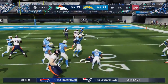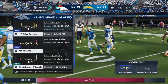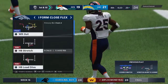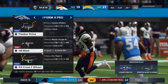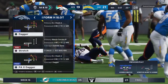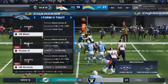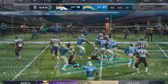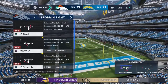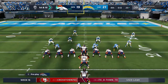This is Melvin Gordon, and he will have the first before he's brought down right on the chalk of the 20. They're able to convert with a gain of 4. They still got 2 timeouts. Got to start using them, don't they? You absolutely have to. You save them for this situation, but you have to use them. Now the Broncos going to use the 2nd of their timeouts as they'll stop the clock with 12 seconds to go in the football game.